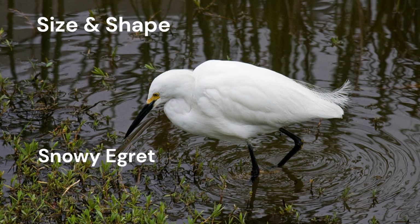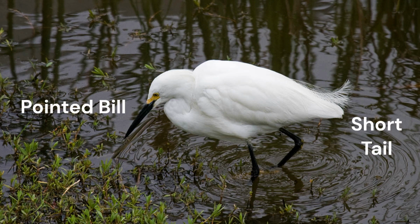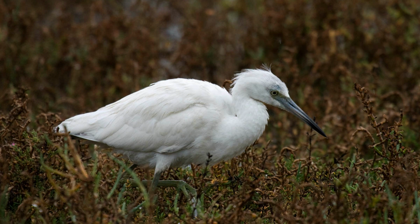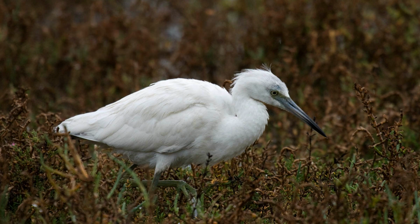Both Snowy Egrets and Little Blue Herons are the same size, smaller than great egrets, larger than cattle egrets. They have the typical heron body, thick and held at an angle to the ground. The tail is very short. They have sharp, pointed bills and long legs. When resting, they hold their very long necks folded up and tucked. They both have all-white plumage. The bill and legs are dark. At a distance, out in the marsh or on the mudflats, you may not be able to tell them apart.